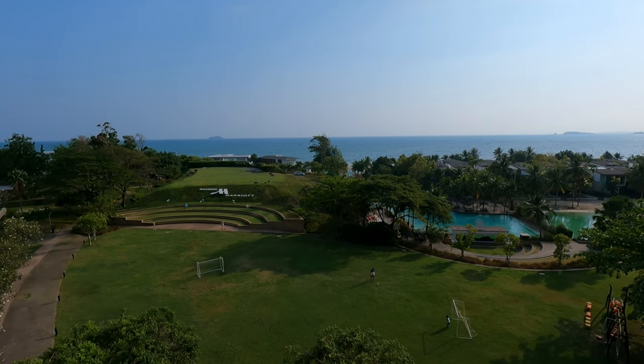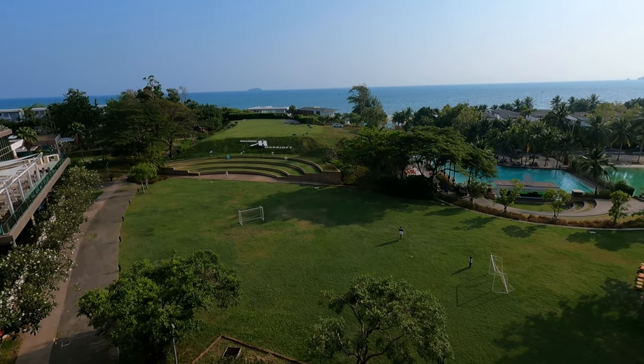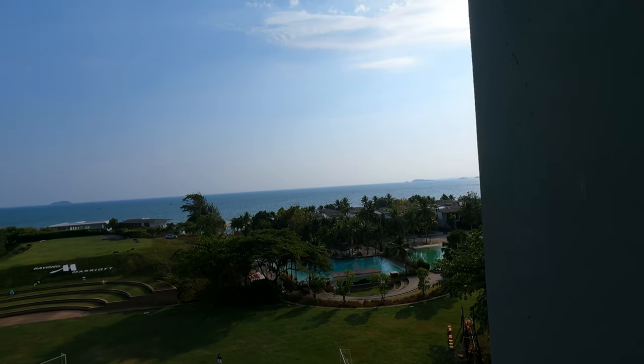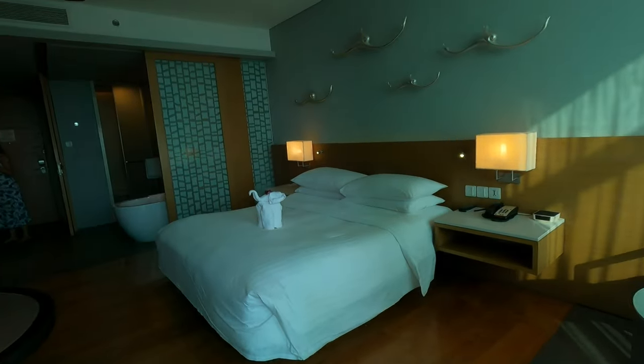the ocean here at the Marriott. So you could say that it's got the amenities. Children can play soccer. People can swim at the swimming pool. And you have a very wonderful ocean view. So, all in all, I can say it's nice.